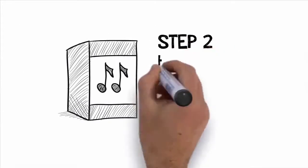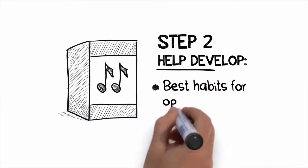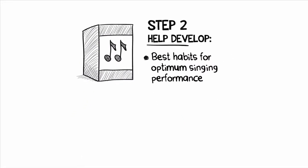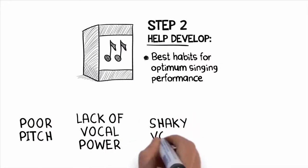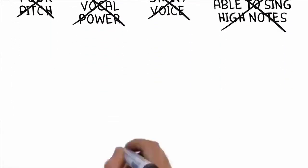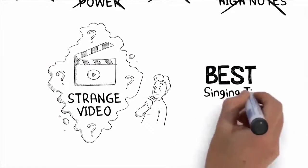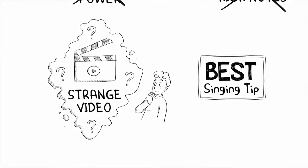Step 2 is where you will learn some very important and often overlooked singing techniques that will help you to develop the best habits for optimum singing performance. A lot of the problems you may be experiencing when you sing, such as your poor pitch, lack of vocal power, having a shaky voice, and not being able to sing high notes on key, will start to be fixed in this step. One of the video lessons in Step 2 may seem strange at first, but it's the best singing tip I have ever discovered for creating a strong and controlled singing voice.